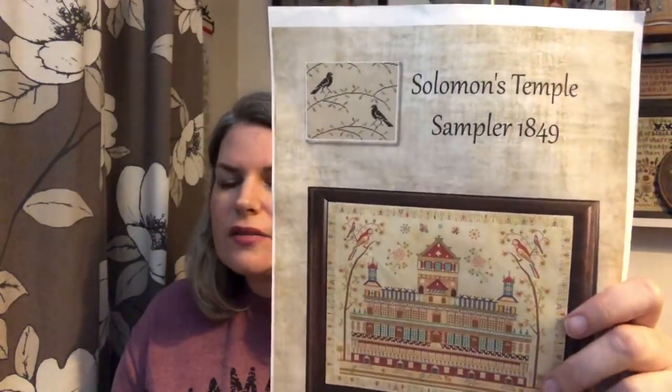Next one. Now this one is called Solomon's Temple Sampler 1849. Now I bought this and started it quite early on in my stitching and sampler career, and it's since come to light that the person who charted this may not have the permissions to chart it. For example, it's in a museum and they don't have the permissions to chart it. So I'm not going to publicise where you can get it from. I will finish it and then I won't buy any more.